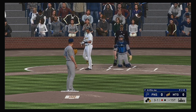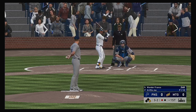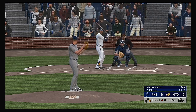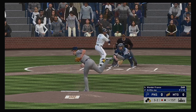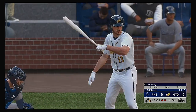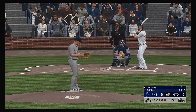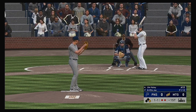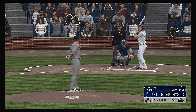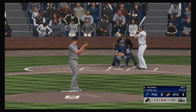Full count, 3-2. Swing and a miss as they got him with the slider there, two away. Stepping into the box, Jim Haley. And he's definitely off to a fast start in the early part of the season. In for a strike, and he jumps ahead 1-2 now. One ball, two strikes.